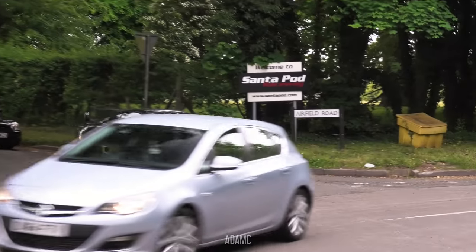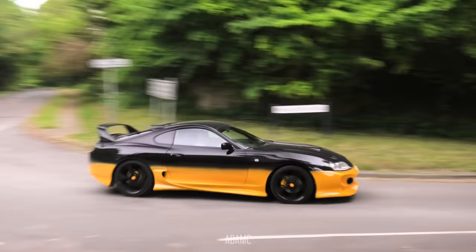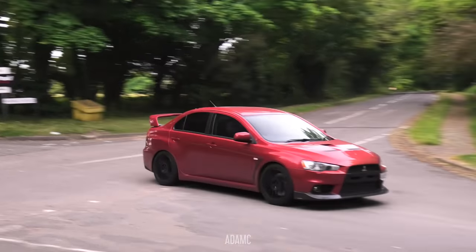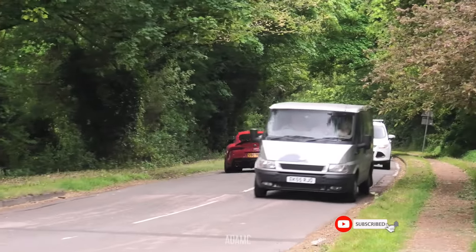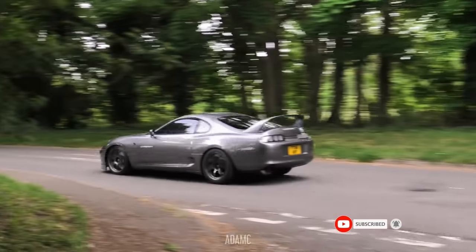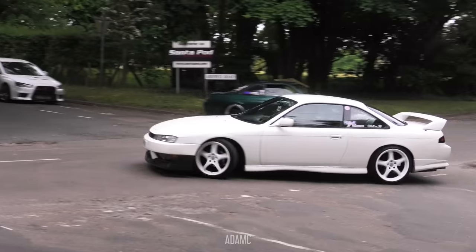Check this Supra, it's got some flashy LEDs on the front, a bit like Kit. Two-tone, and an Evo 10. It seems all the Supras are leaving now. Oh look, an S14, here it comes, and there it goes.